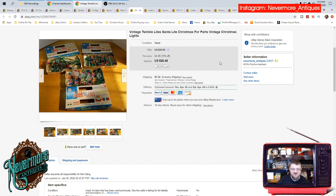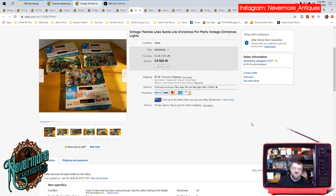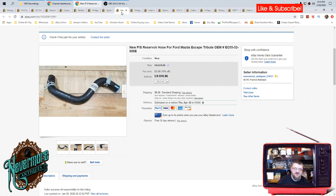Here is a set of Christmas lights. That picture is horrible, people. That photo is absolutely horrid. Sold for $25.46 and shipping on top, but that picture was bad. I hate it.